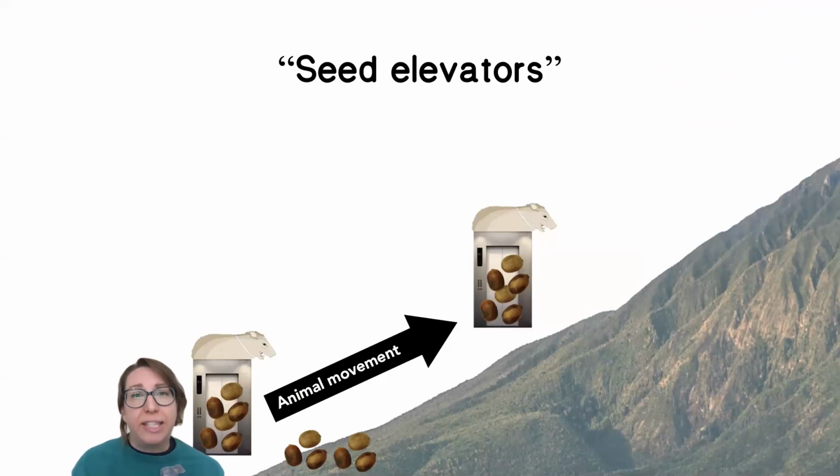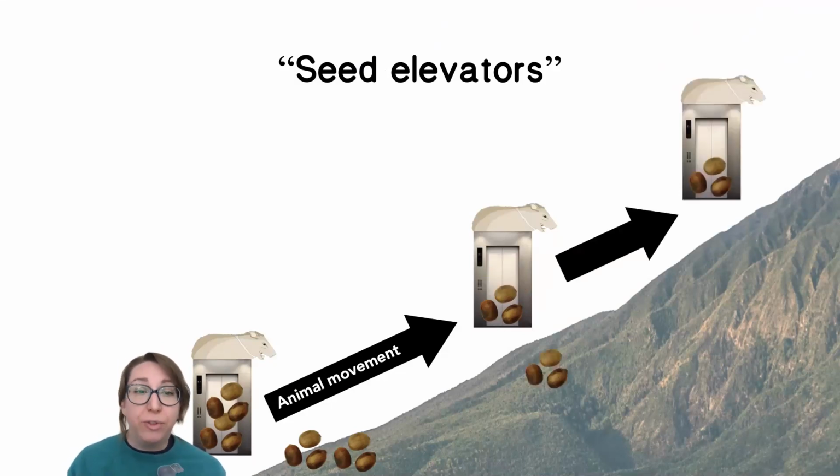And in the case of the seeds that I'll be talking about today, I'm talking about large terrestrial mammals, so things like peccaries, agoutis, tapirs. So there's this concept I like to present called seed elevators. Here you can see a peccary as a little elevator, and it's in the lowlands, ranging around, eating seeds, swallowing seeds, and moving upslope. Maybe it's tracking a fruiting phenology or something like that.